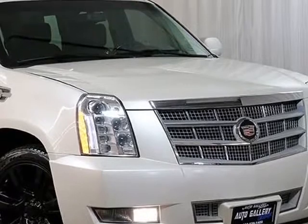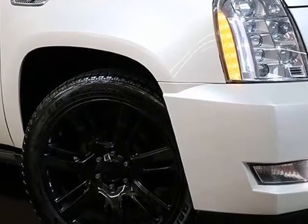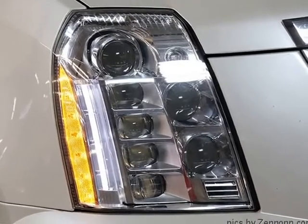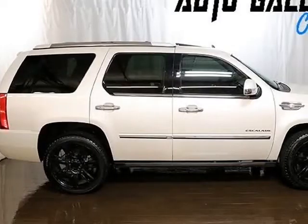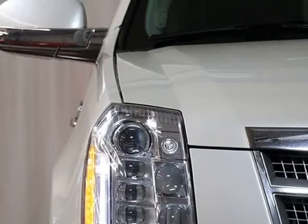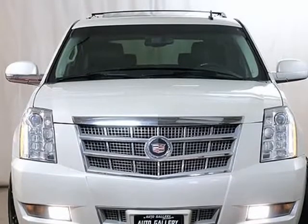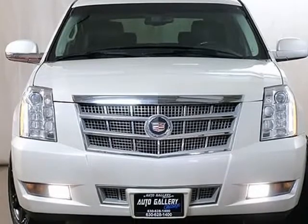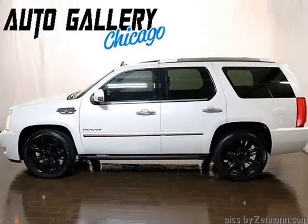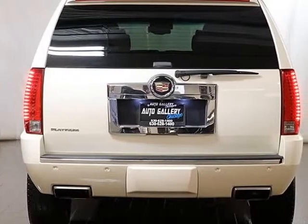Cadillac Escalade Platinum Edition AWD: navigation system, rear view camera, front parking sensors, rear DVD entertainment, power sliding sunroof, heated and cooled cup holders, power retractable running boards, third row seating, 22-inch wheels, LED headlamps, Bose premium sound system, heated steering wheel, heated front seats, cooled front seats, heated rear seats, power rear tailgate, 6.2L V8 engine, automatic transmission, power windows, cruise control, power exterior mirrors, power release second row seats, keyless entry, diamond white exterior, brown leather interior.